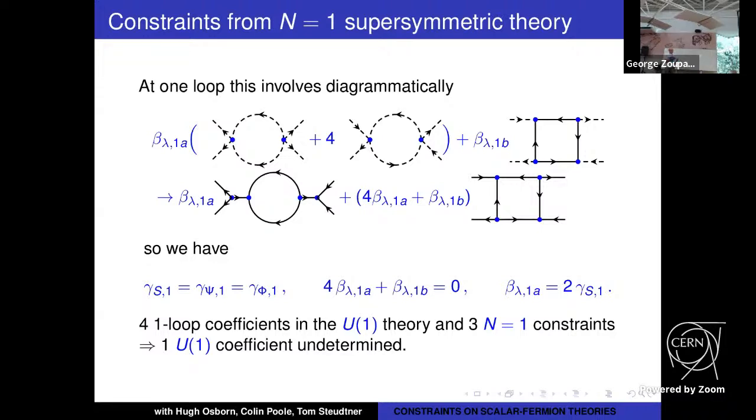So in fact, if you imagine you'd also done the one loop supersymmetric calculation, then that would also determine this final remaining coefficient. So the supersymmetric theory in a sense determines the whole of the one loop beta functions.